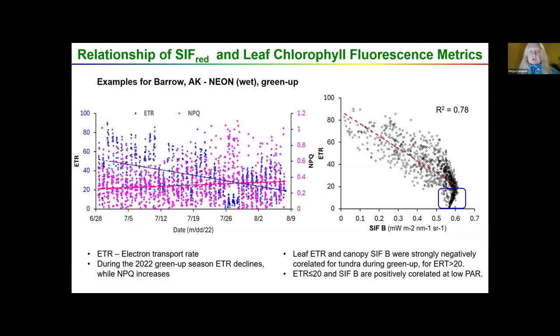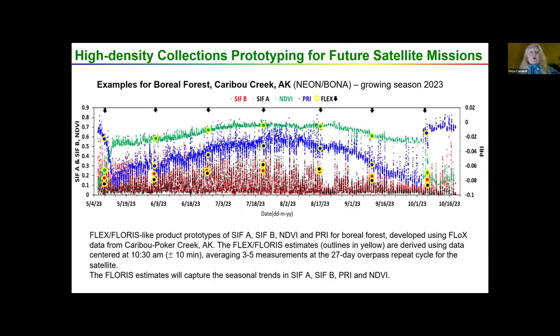Looking at the relationship between the leaf level photosynthetic efficiencies, we notice the electron transport rate declines with green up, and non-photochemical quenching increases. And ETR was strongly related to solar-induced fluorescence B in cases when ETR is higher than 20. So these are the cases when there is no limitation due to lack of light or to low power levels. And so using the proximal measurements, we were able to derive estimates as expected from the FLEX FLORIS mission.